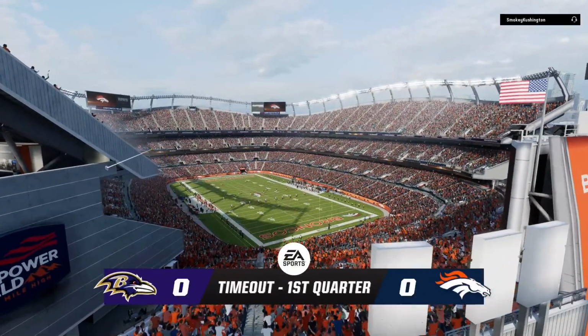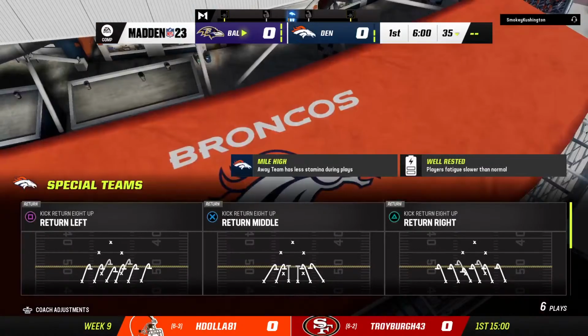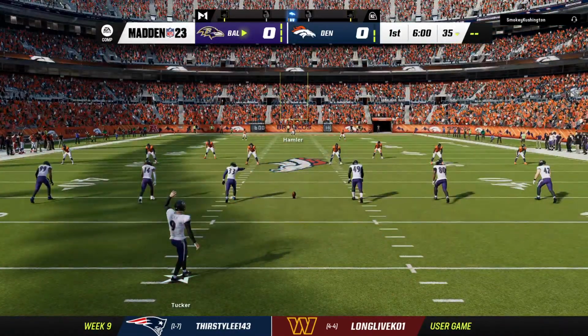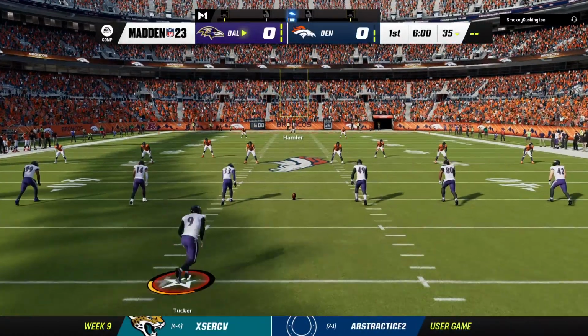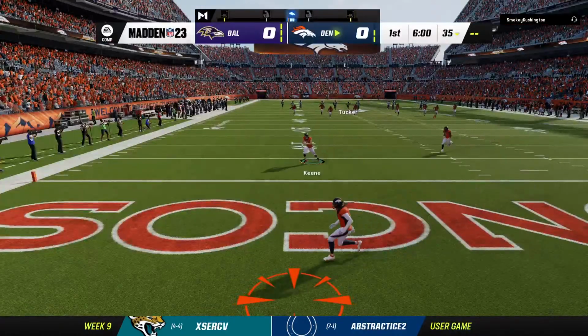Now the Broncos are going to take a timeout. They'll have 2 remaining as we step aside here in this first quarter. The first 2 months of the regular season down. What will the final 2 bring us as we're off in Week 9?